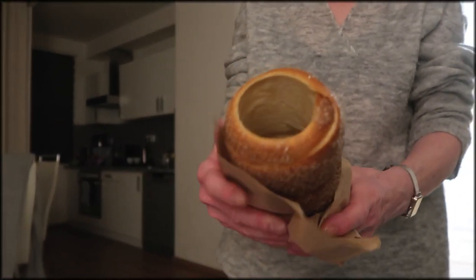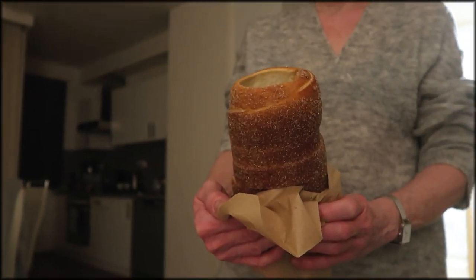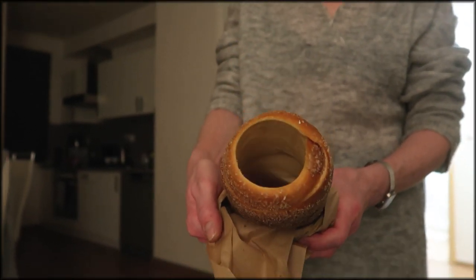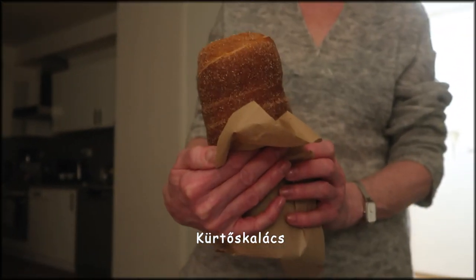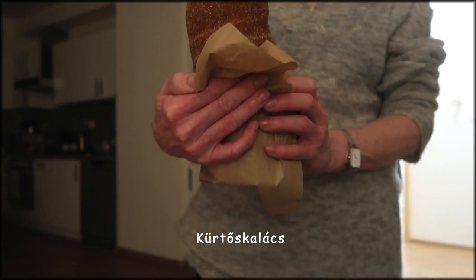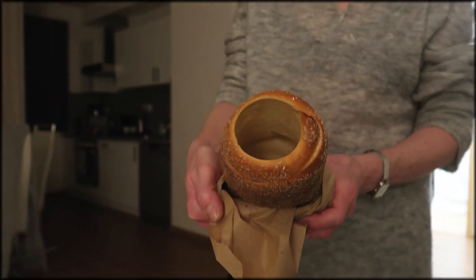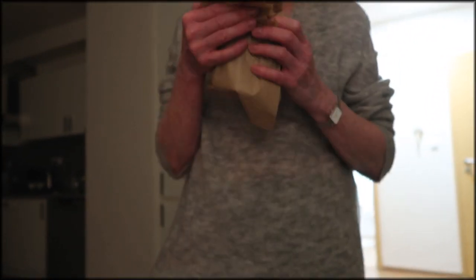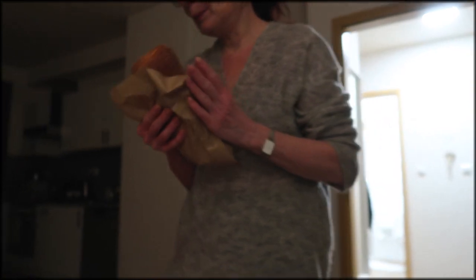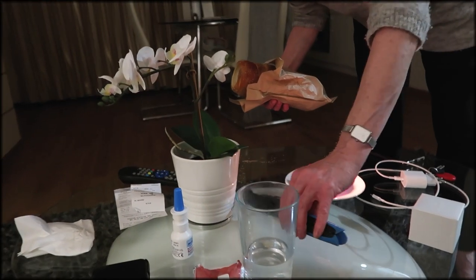What are we holding? This is a Hungarian dessert type of thing. They sell this everywhere, a pastry. And we decided to buy one, just try it out, but we're both really full, so just leave it on the table. Yeah, just leave it there. Oh, yeah, that's really annoying.